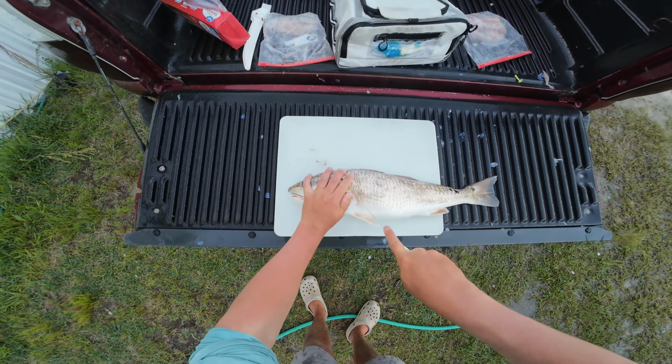As y'all can see, pretty much got all that meat. Might have missed just a tad right there. All of that's got bones in it. We don't want it. Now we're gonna take our fillet, bring it to the edge of the cutting board, start down here on the tail, and come in and just work that knife all the way down to the skin as much as you can, getting that meat off the skin. And there's your redfish fillet right there.